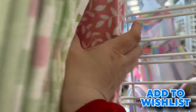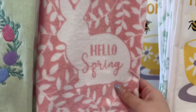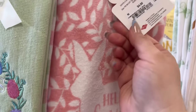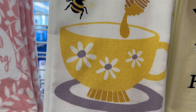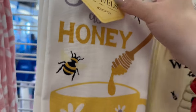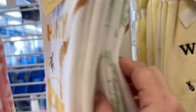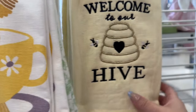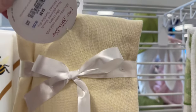Again, $4.99. Let me move this one to the front so you can see this. Hello Spring with the little rabbit, $4.99 as well. Sweet as Honey with some bees. And then you got these ones. So these are all $4.99. Welcome to our hive. Look at how cute that is.